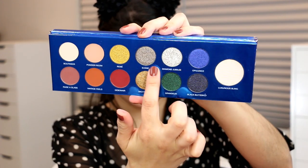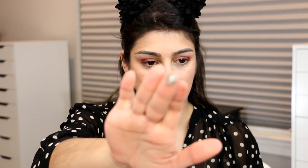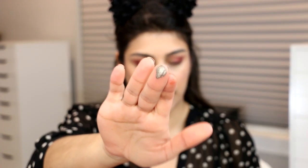I'm going to go use this gray shade. I haven't used gray like this in a long time, so I'm going to use this gray. I'm going to use my finger, because I always find that these shadows work best with your finger. See that? It's like a silvery gray. So we're going to put this on here.